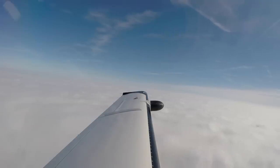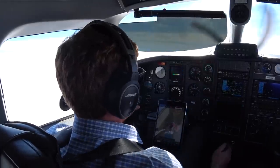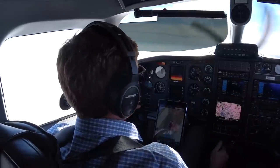TBM 1 Tango Bravo, climb and maintain 10000. Maintain 10000, 1 Tango Bravo. TBM 1 Tango Bravo, cleared direct to the Casanova VOR, resume own navigation. Direct Casanova VOR and resume navigation, 851 Tango Bravo.